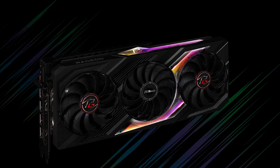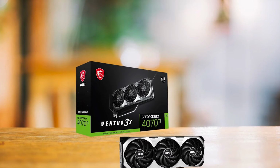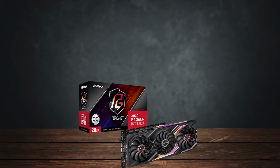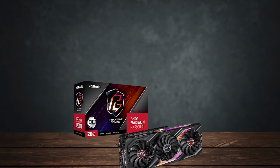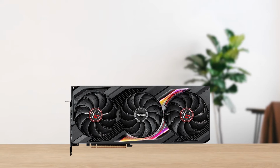While this is the second best offering from AMD, it competes with the 4070 Ti more than the 4080, whose rival sits in the RX 7900 XTX. That said, the performance of the RX 7900 XT can't be overlooked.